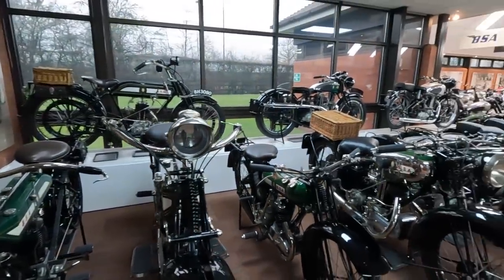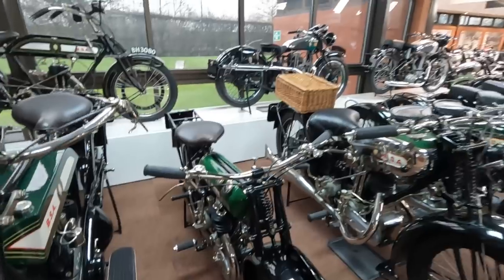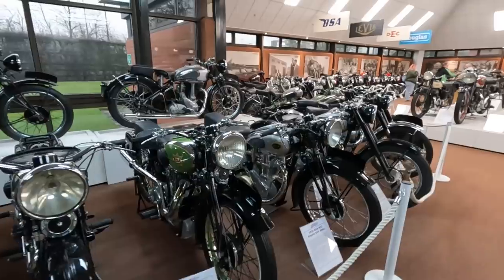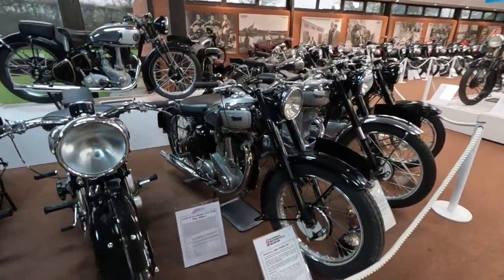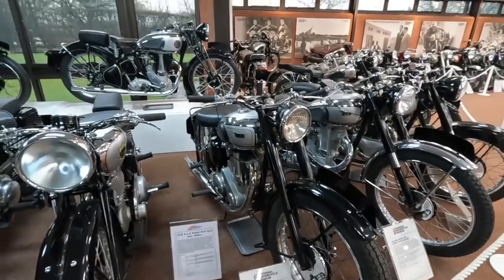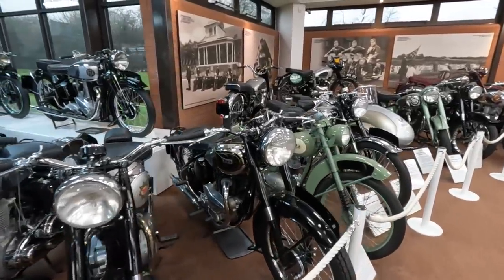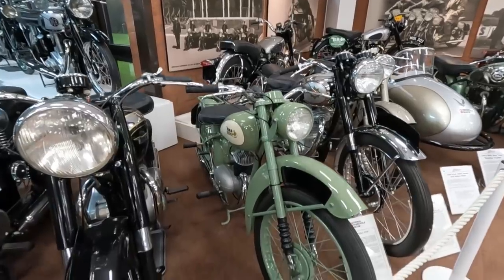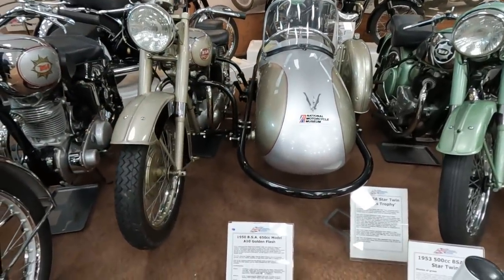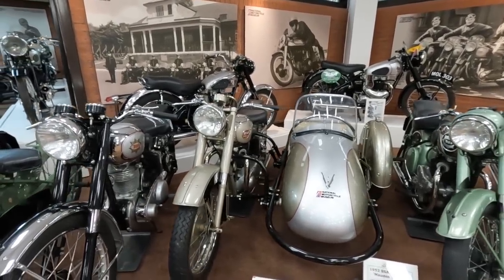BSAs. Popular round tank. Loads of BSAs. 1946 350 model B31, just at the end of the war. BSA Bantam, very popular bike. Oh, another sidecar for us. 1951 BSA 650. I'm sure my uncle had one of those, you know. Did he? BSA, yeah. With a sidecar. That looks very familiar.